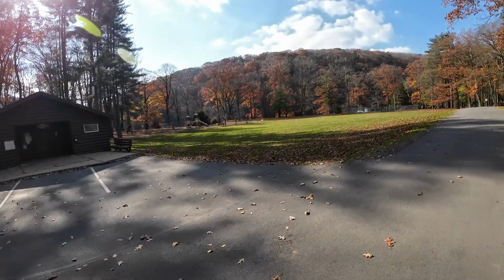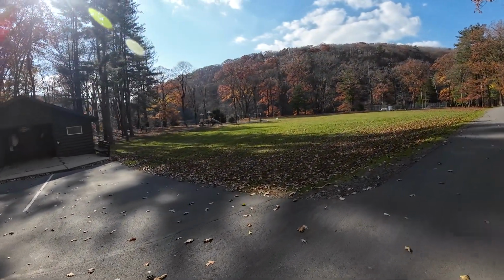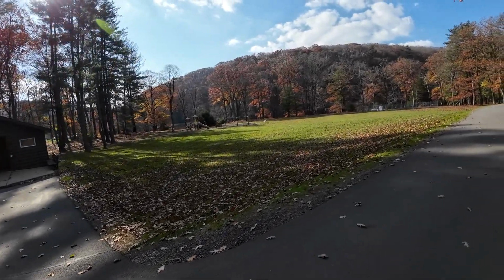I used to come here years ago, and mostly I rented cabins here. They're real nice. They're right along the river. And at that time, they used to supply firewood. You had to split it up, but sometimes it was split. Now you have to buy it or bring your own. Another shot of the playground. And the river is right beyond that.